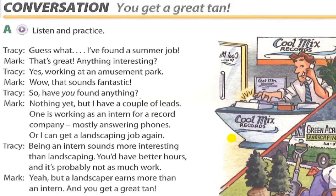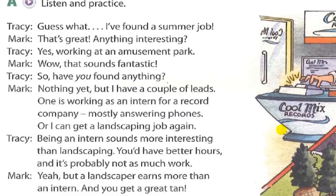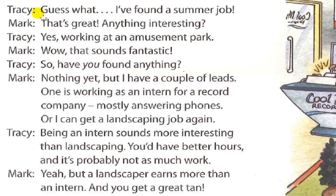Listen. Page 11, exercise 7, conversation. You get a great tan. Part A. Listen and practice. Guess what? I found a summer job. That's great. Anything interesting? Yes, working at an amusement park. Wow, that sounds fantastic. So, have you found anything? Nothing yet, but I have a couple of leads. One is working as an intern for a record company, mostly answering phones. Or I can get a landscaping job again. Being an intern sounds more interesting than landscaping. You'd have better hours, and it's probably not as much work. Yeah, but a landscaper earns more than an intern. And you get a great tan.